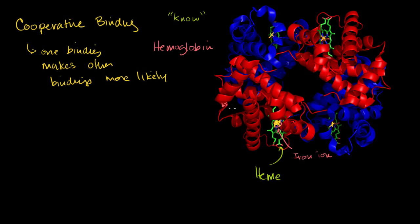Now you say, okay, that's fine. That makes it a very good oxygen acceptor when it's traveling through the pulmonary capillaries, and oxygen is diffusing from the alveoli. That makes it really good at picking up the oxygen. But how does it know when to dump the oxygen? This is an interesting question.